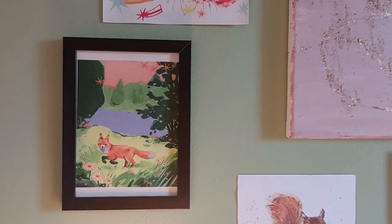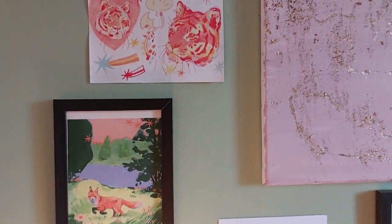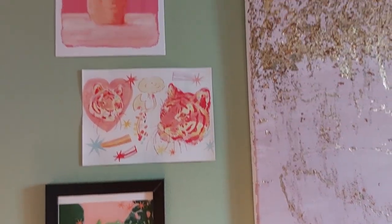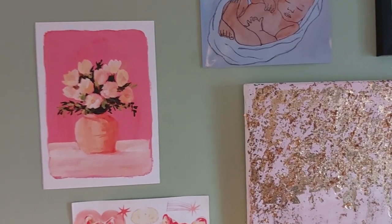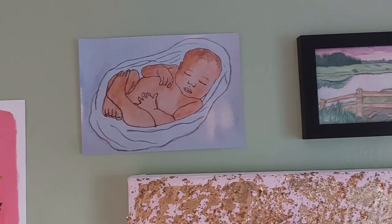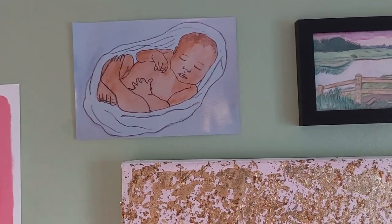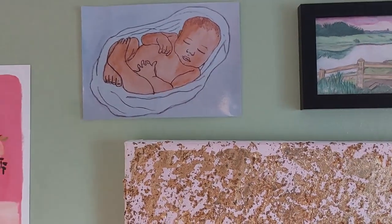Just framed one of Lee Ellickson's prints here. As you know by now, massive Lee Ellickson fan. There's another of Lee's. And there's that print I got from Katie Moody that I got for Christmas from Stephen. And up here, that is just a little print that I did. It's a watercolour. And I tried sending it off to get an actual print of it done. Like I said, I'm trying to experiment what prints look like. So that's one that I did.